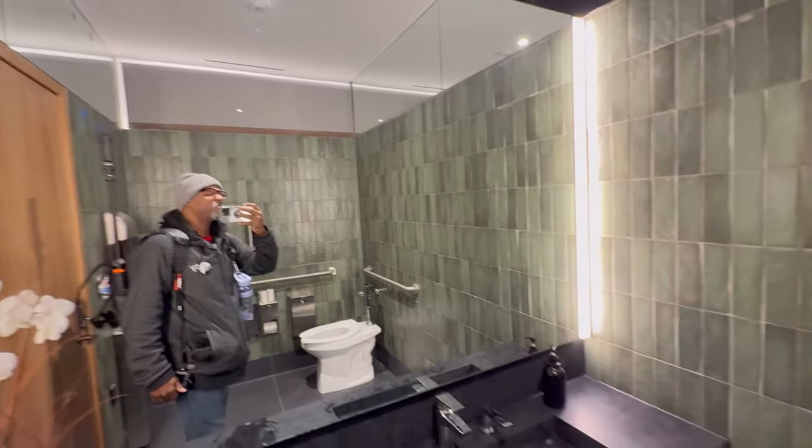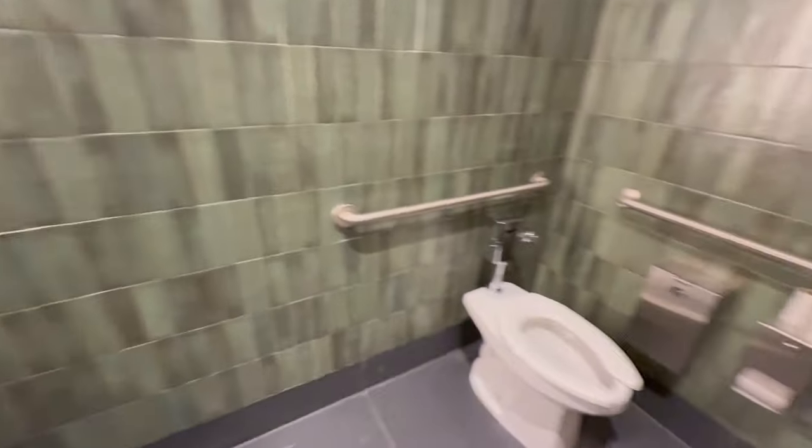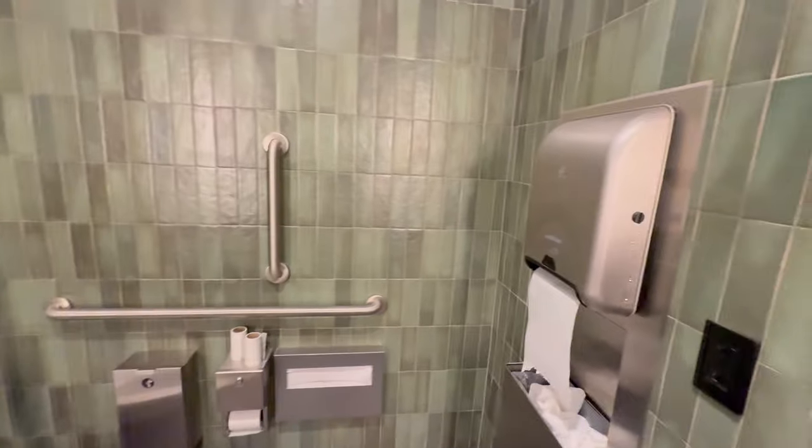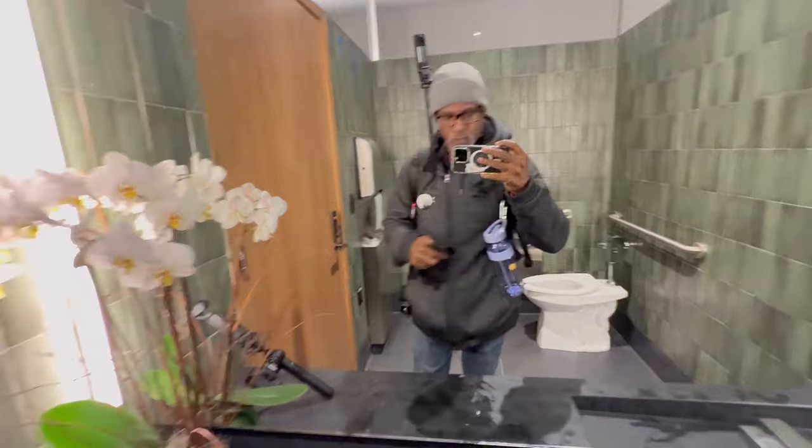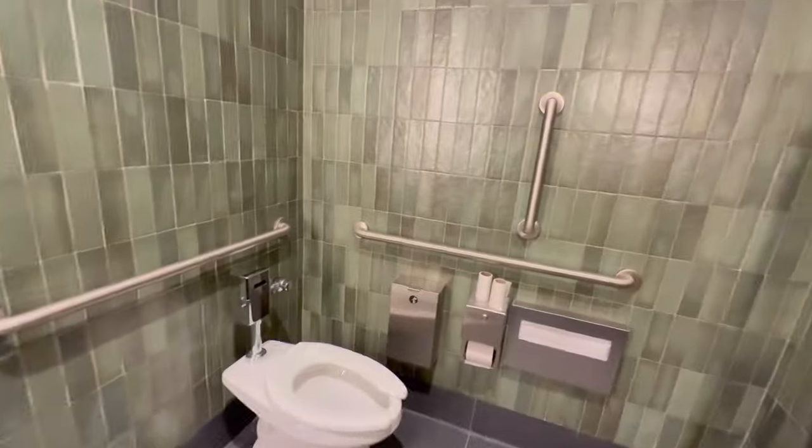All right, found ourselves a restroom. So if you get lost here or anything, you need questions answered, look for the people with the blue lights. They'll help you out a lot. So the bathrooms are unisex singles. They are very clean. There are plenty of bathrooms, restrooms. So there you go. I mean, that's pretty clean.